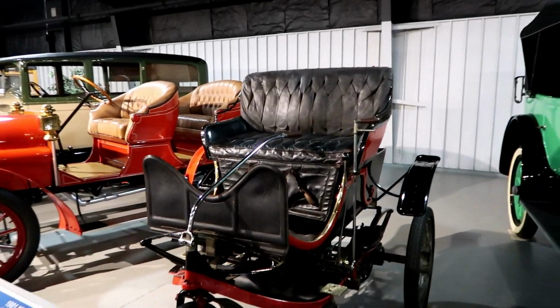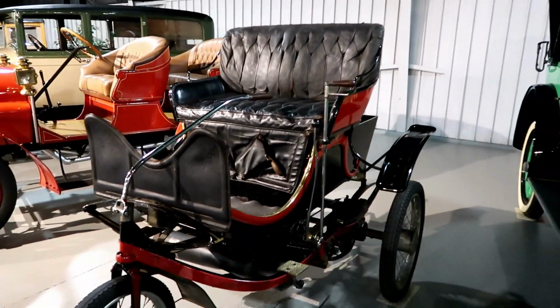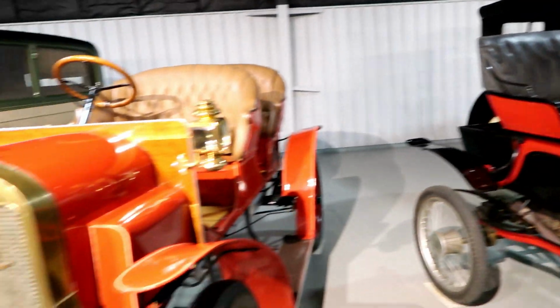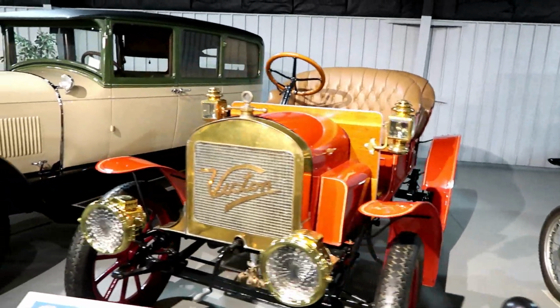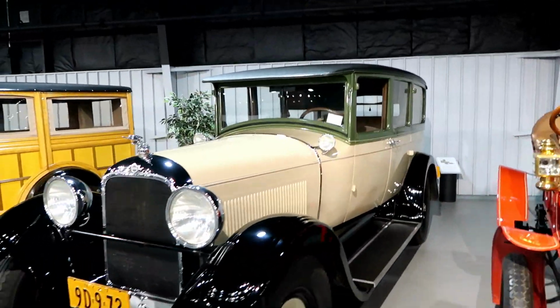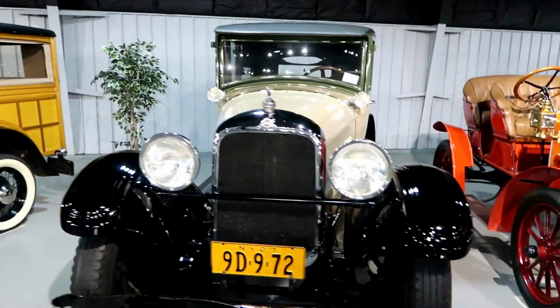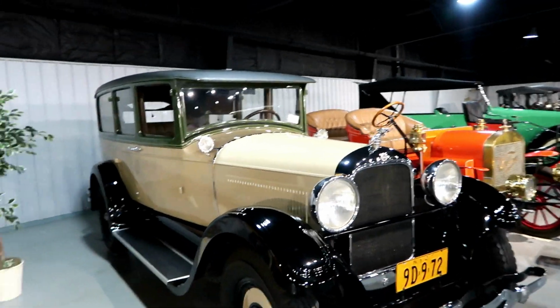Whoa, check this out. 1901 Knox. Check that out. Here's some photos of it in action. Wow. 1909 Victor. This is the 1927 Studebaker. This is the President Edition, the Big Six.